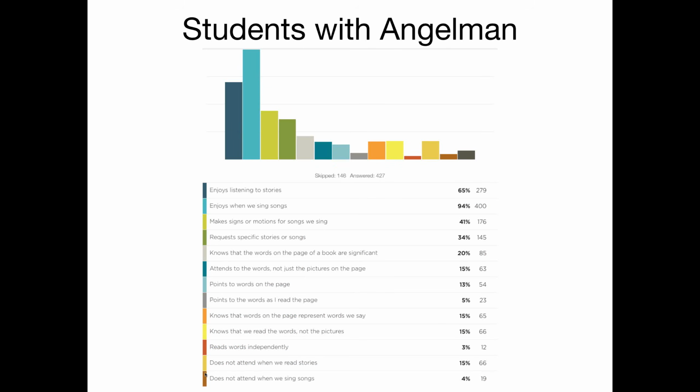So this is clearly an area of need, an area of instruction for our kids. We need to figure out the instructional approaches, and there are many, which we'll cover in a subsequent webinar, about how we are going to teach them to attend to the words on a page. The other thing I would point out, 15% of parents report that their child does not attend when we read stories. My child was certainly one of those. And 4% say their child does not attend when we sing songs.